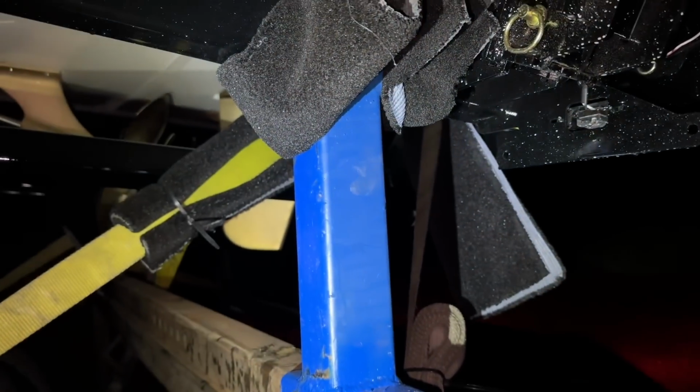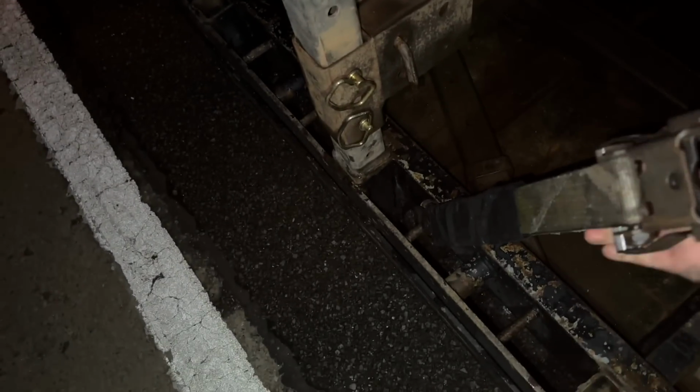All right, guys, everything looks good and tight. All our carpet stayed in place. Ratchet straps are good. That's crazy, 3 boats on a trailer held up by ratchet straps, huh? You wouldn't think it would do it, but it does. Good and tight.